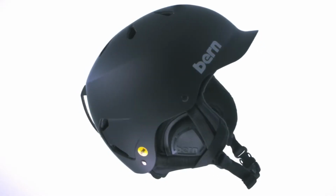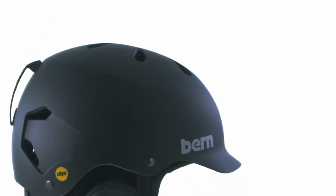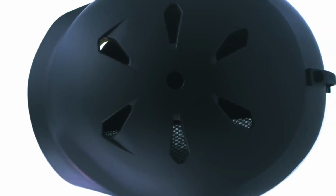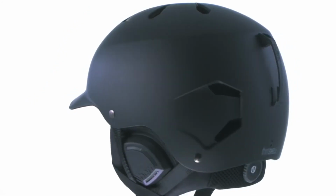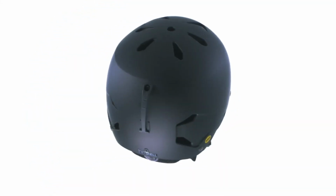Watts, the original vented visor helmet. With its trend-setting hard visor shell, true all-season versatility, and classic Smith styling, Watts is at home on your board, your skis, your bike, or in the water. Watts features thin shell construction, which pairs a strong, durable ABS outer shell with the traditional EPS impact foam liner. This places it amongst the most durable helmets in the line.